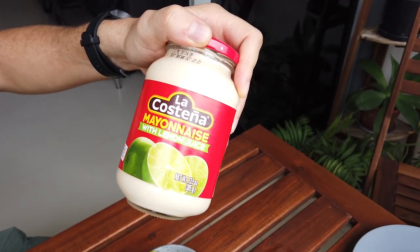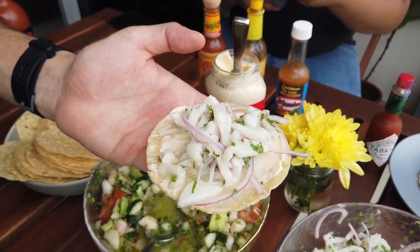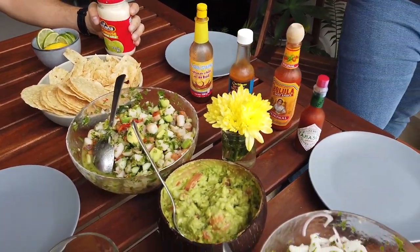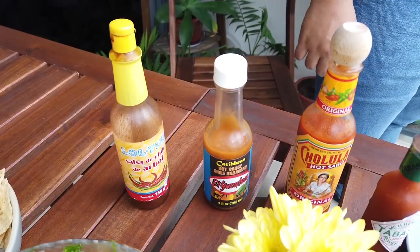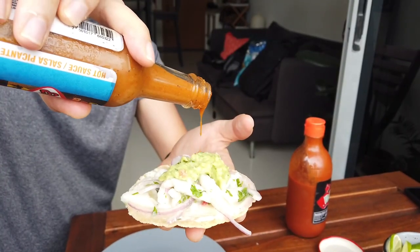Yeah. You prepare yours. Foundation is mayonnaise, basis of everything. So this is the tiritas de pescado, first type of ceviche. The idea is you put the mayonnaise, put whatever ceviche it is that you like on top of the mayonnaise, and then you top it off with a bit of guacamole like that. And then you have your selection of salsas. You can pick one that's more spicy, one that's less spicy.